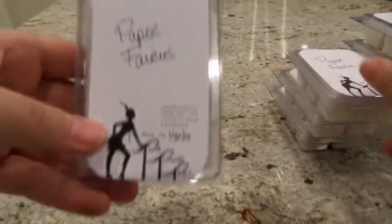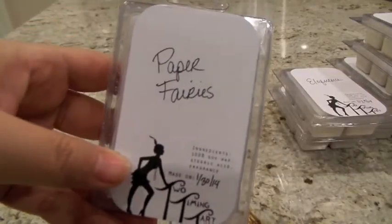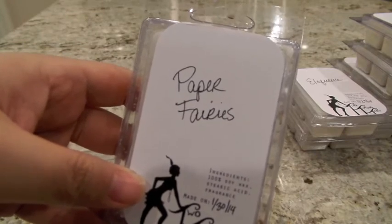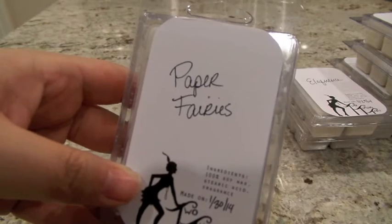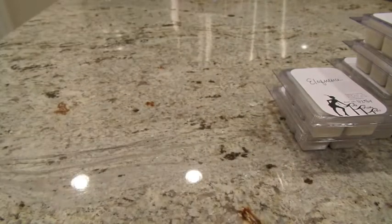Okay, this next one here is Paper Fairies. Real fairy photographs were all the rage in the 1890s and early 1900s, but almost all of them were exposed to be trickery. We salute the imagination of the fraudsters with a warm, fruity blend of pomegranate, citrus, and berry.